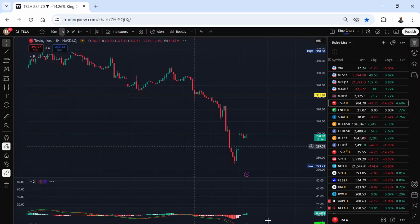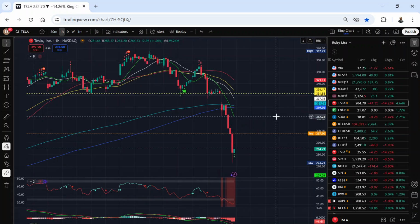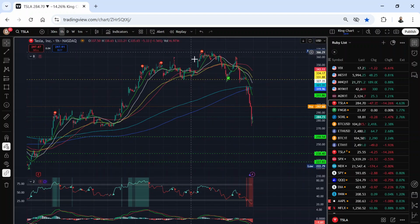Now, if I go to 1 hour chart, I'll go to regular trading hours. You can see this gap just straight down. So what happened was, yesterday I was saying, if you watch my video, this could be head and shoulders, and we broke the trend line and the neckline, and now it's going lower. So if I draw this top to bottom, this was pretty much the neckline, and we pretty much opened on a gap down, and we went way below the target. All right, so that's what happened.